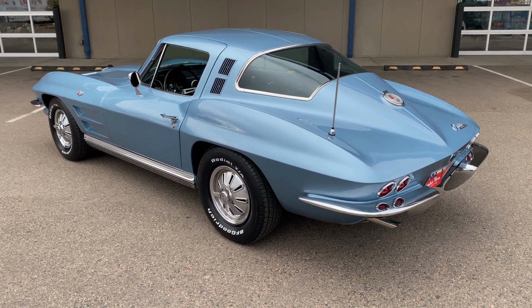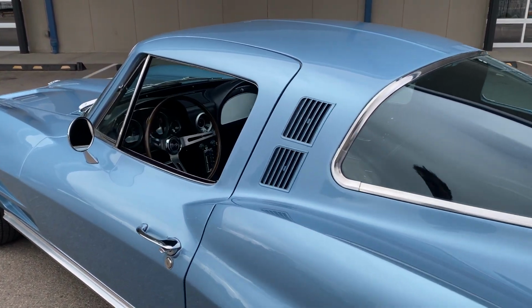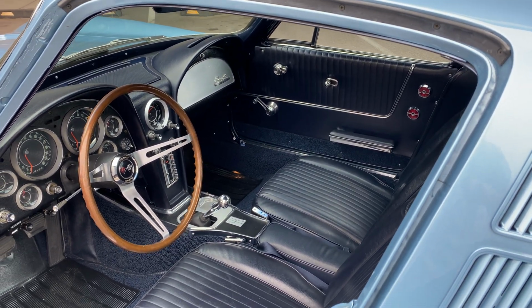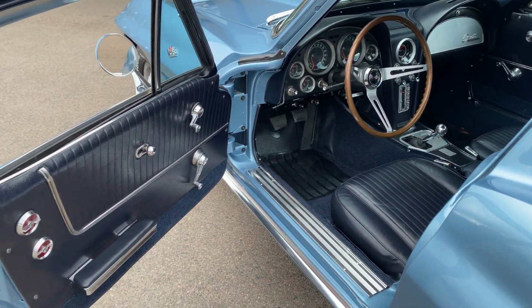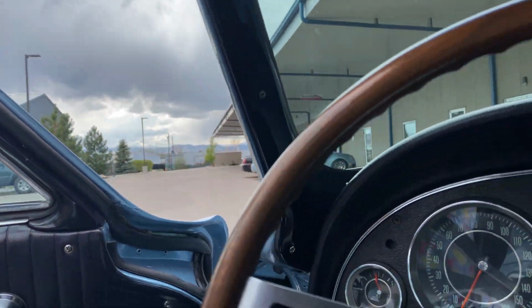It's the Corvette Silver Blue paint color. 327, 300 horse, small block engine, 4-speed manual transmission, dark blue bucket console interior, brand new BF Goodrich Radial TA tires.